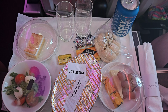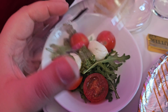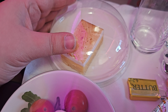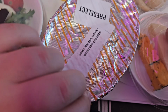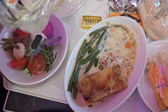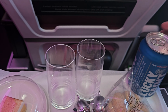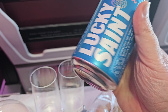Within an hour or so, it was time for meal service. It was still quite early in the morning, so it was a little bit odd, but such is life. And actually, this was really nice. I do enjoy the meal service on Virgin. I think they do very good food. This is the honey chicken with mustard, and it was actually quite tasty. It doesn't look anything special, but there was good flavour there. You've got a nice selection of cheeses. You've got a nice dessert, and this was also their new 0.5% alcohol beer, which was also incredibly tasty.